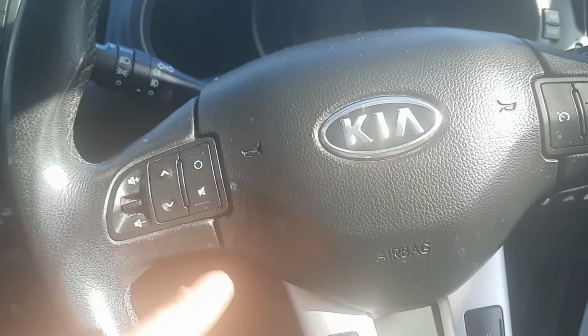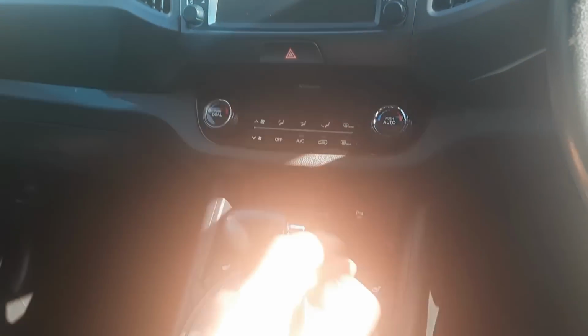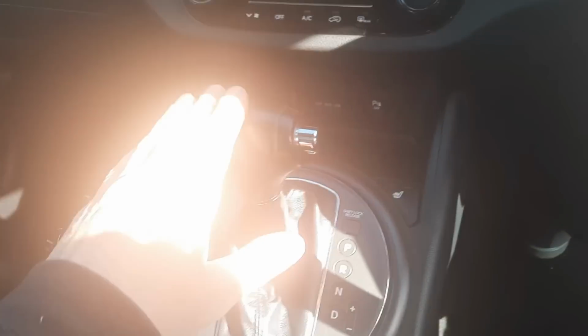We've got cruise control, Bluetooth, air conditioning, heated seats. Obviously it's automatic, all round electric windows, and on this one the rear seats are heated as well, actually, if I remember rightly. Yeah, heated rear seats, and a stack of history, full service history.